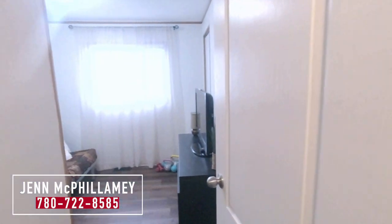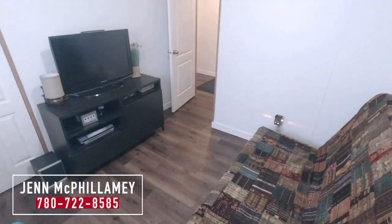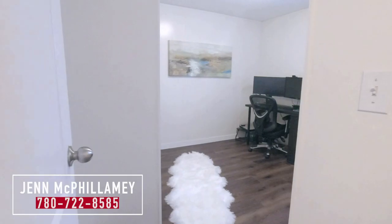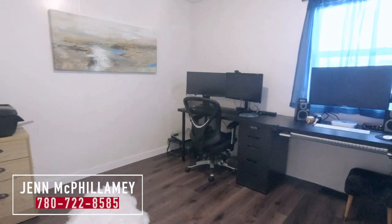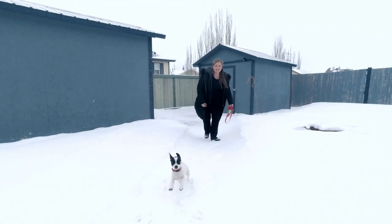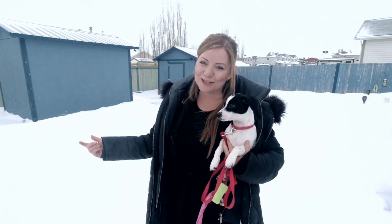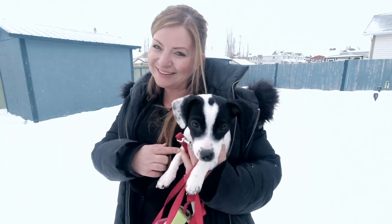So here we are on the other end of the house. We have your other bathroom, bedroom two, bedroom three, or maybe your home office. Here we are in this pet approved backyard, or should I say Mila approved.